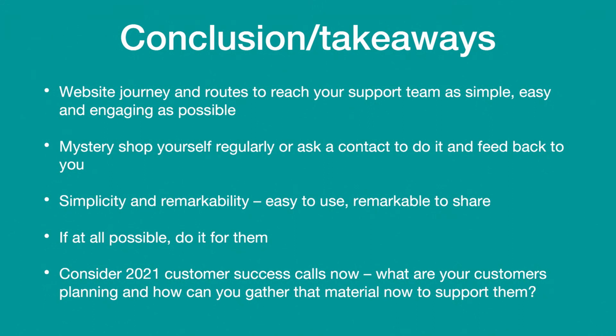Simplicity and remarkability are absolute watchwords for next year. So be a company and a support team that is easy to use, and make stuff that is remarkable and fun to share for people. If at all possible, do it for them. Even though it takes longer and it can sometimes be a bit faffy, the customer will be incredibly grateful, and it's a real wow moment for a lot of customers.